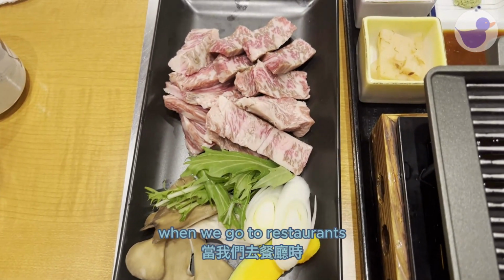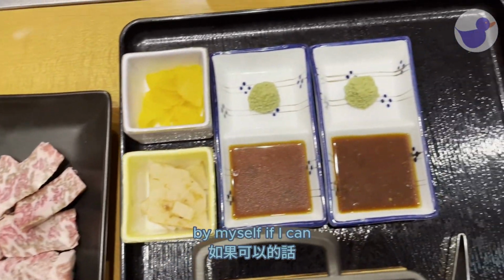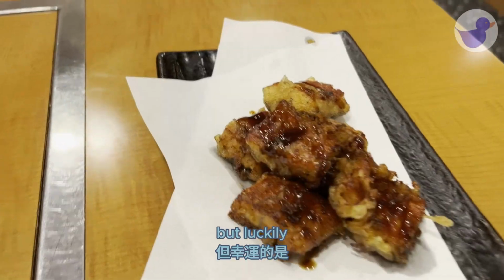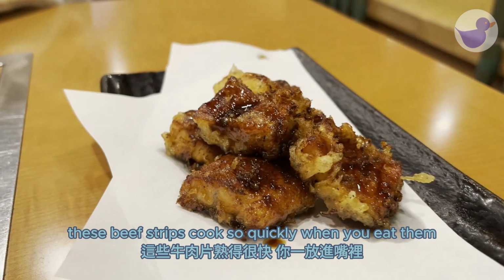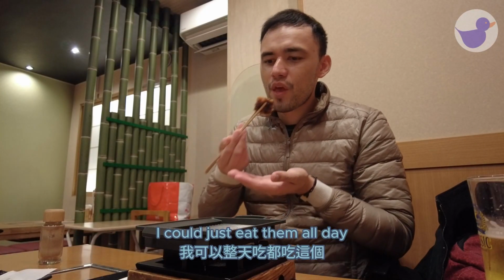When we go to restaurants, I generally try to avoid places where I have to cook the food by myself if I can. But luckily these beef strips cook so quickly. When you eat them, they are just so juicy and tender. I could just eat them all day.